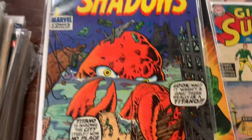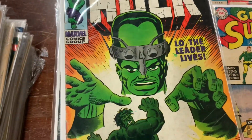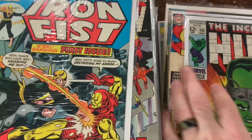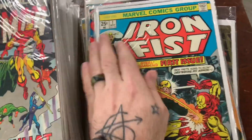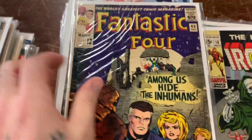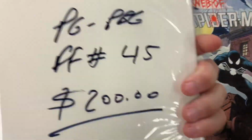All right, in a minute you'll see a pretty decent book. Well, I've been looking for this, pretty good. It's not his first appearance. There it is. It's his first ongoing series, but they wanted $90 for it, and I could find that for around $25. And this is a really good Fantastic Four.